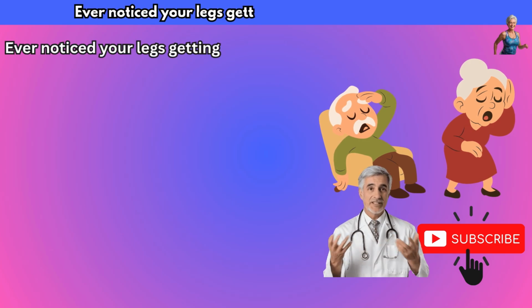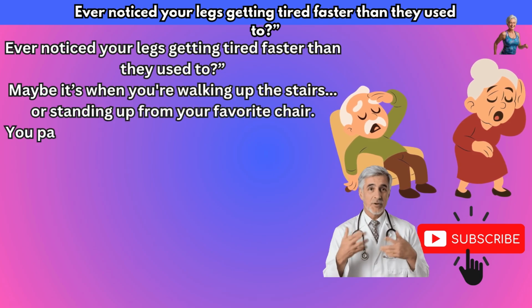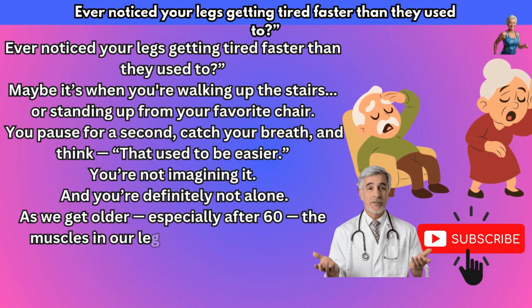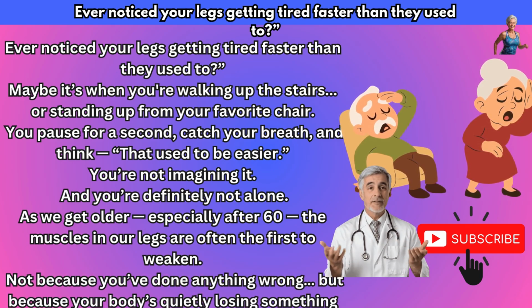Ever notice your legs getting tired faster than they used to? Maybe it's when you're walking up the stairs or standing up from your favorite chair. You pause for a second, catch your breath, and think, that used to be easier. You're not imagining it, and you're definitely not alone.